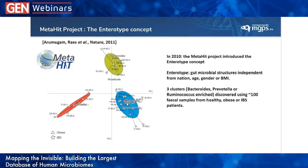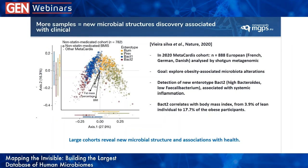So here is a PCA plot, a representation of this clustering, and each dot is a sample. And as you can see, you have different types of samples. Some of them are closely related, and they have this taxonomic dominance of Bacteroides here, for instance, or Ruminococcus or Prevotella. And what they found is also that some clusters seem to be enriched in specific types of individuals. For instance, the Bacteroides cluster had a few more IBD-related individuals, and the Ruminococcus-dominant cluster had a few more healthy individuals. So more samples give you more new microbial structures to explore.